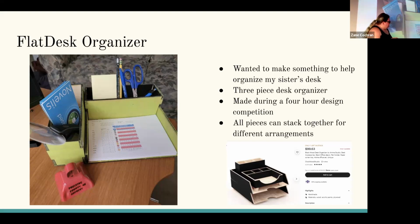And as I said, I made this during a 4-hour design competition, and all the pieces can stack together to make different arrangements on the desk, depending on the size of your desk and what you need.